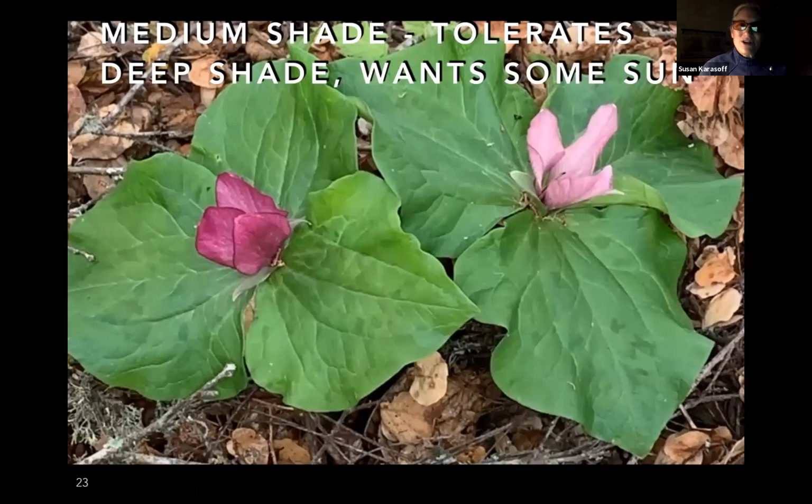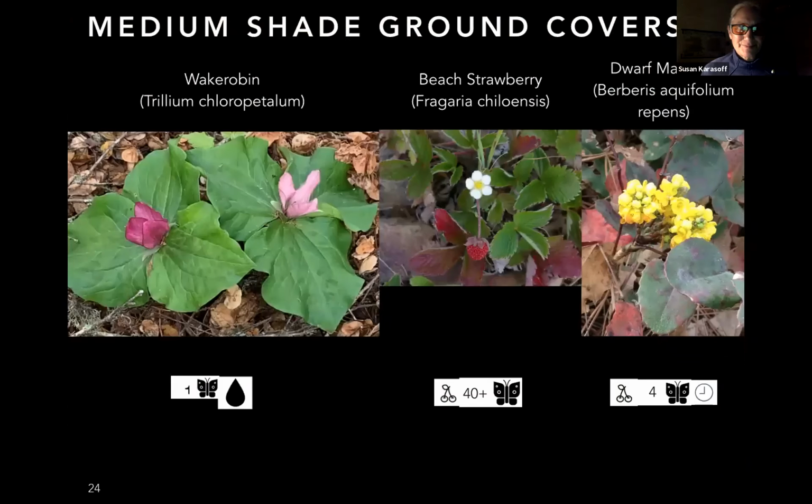So medium shade, I talked about how this isn't a real thing in the landscape industry. I've just noticed that there are plants that even though they say they can take deep shade, they're going to want a little bit of sun to be able to flower. So wake robin, I have not grown that yet. I want to. I've got a couple of hazelnuts that when they're a little bit bigger and can provide a little bit more shade, are going to get some wake robins underneath.